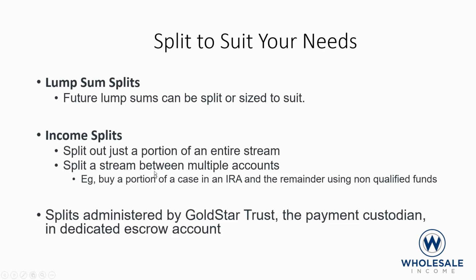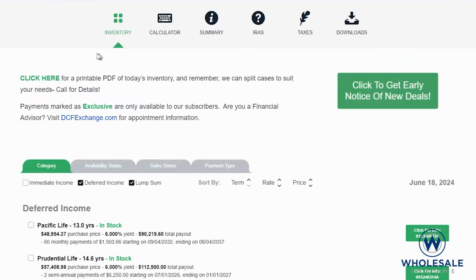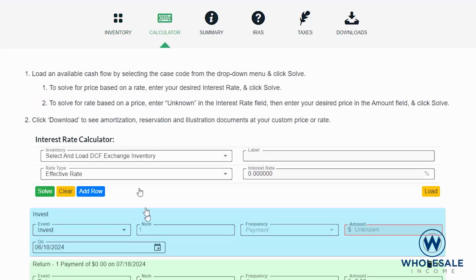There are a lot of ways to split a case, and those splits are all administered by Goldstar Trust, who's the payment custodian and servicer. And the payments all flow into the escrow account at Goldstar, and thus can flow out to you or your clients in a variety of ways.